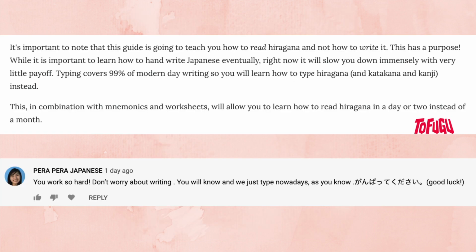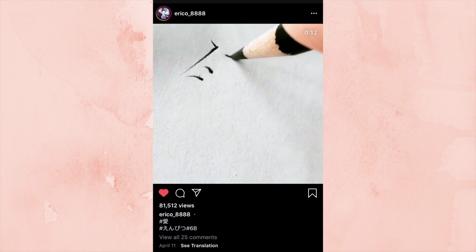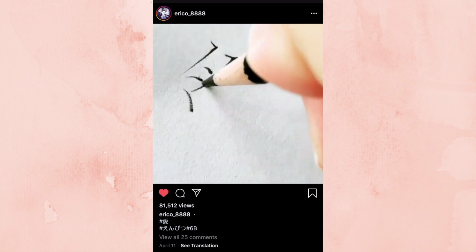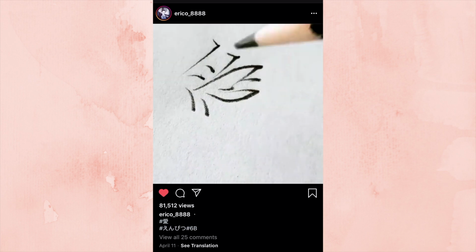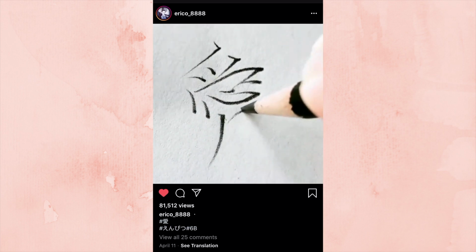And despite hearing from everywhere that writing is not important, that you don't have to learn how to do it, it was something I was honestly really looking forward to. Mainly because in Chinese, I love the way that Chinese characters look. It's so calming and fun to actually be able to write them and so rewarding to me.